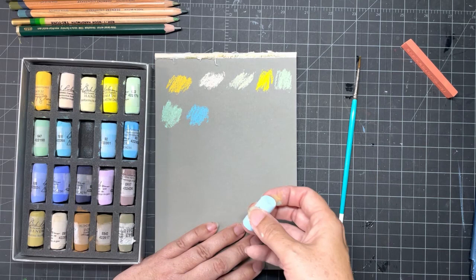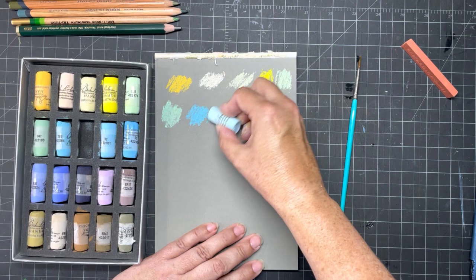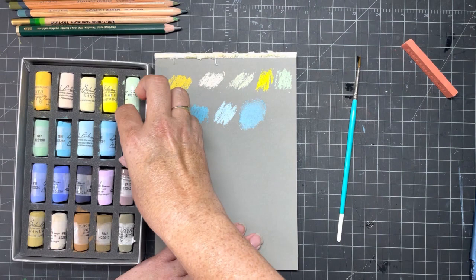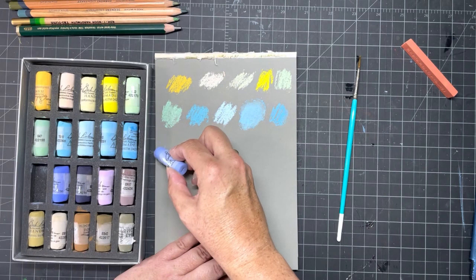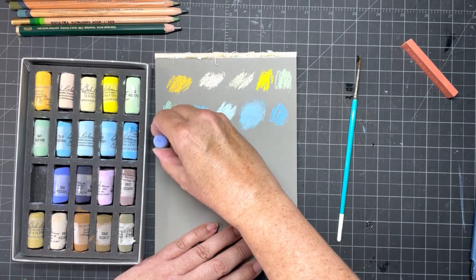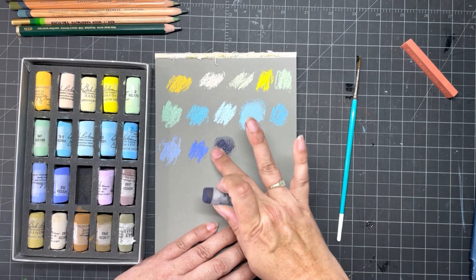There are a lot of blues. I'm kind of surprised that there's so many blues and not that many greens. B1. B2. Look how soft that is. I wish you could feel it. Really, really nice. B3. Next, B25, B32. I didn't really do this one justice, did I? B39. That's a really nice dark purpley blue.